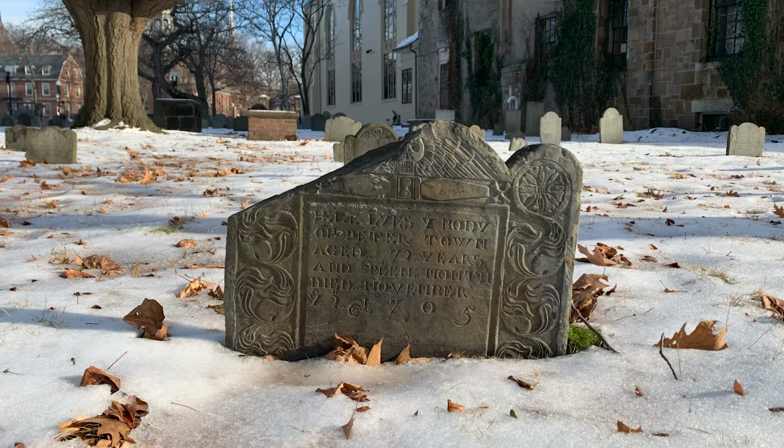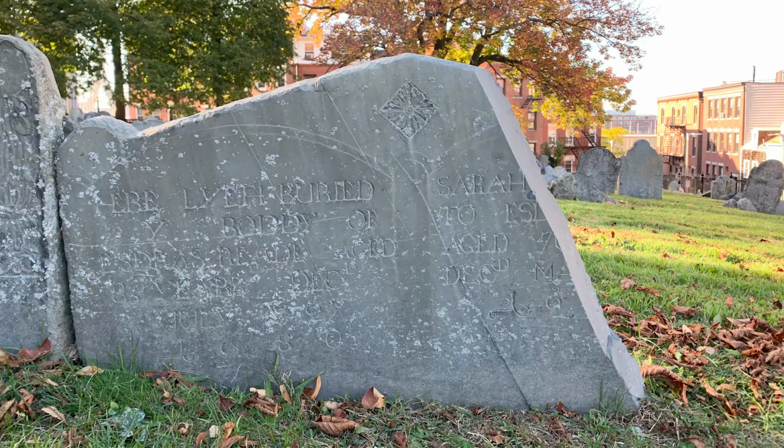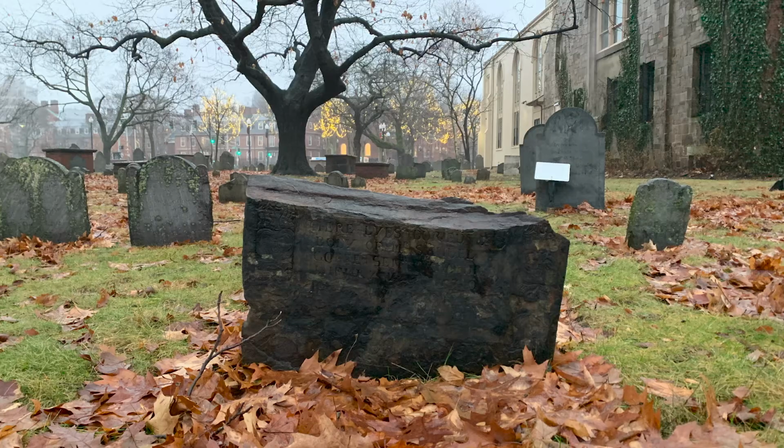Whenever I see a broken grave, I always wonder where the missing fragment disappeared to. Was it discarded by an insensitive maintenance crew? Is it awaiting a sensitive restoration at some local depository?